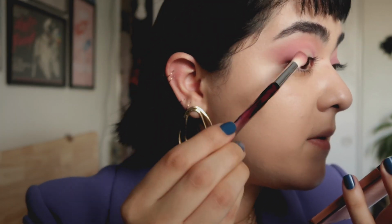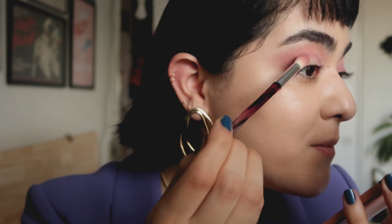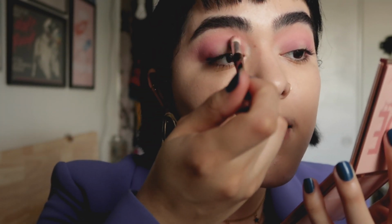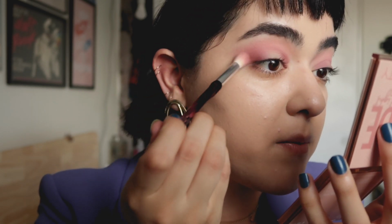Same brush, I'm gonna go into this darker color, just using the very edge. I'm gonna use the lightest touch, literally the lightest touch. The further away from the handle you hold the brush, the lighter the touch will be. You don't have to do it like this, but just don't use too much pressure. So with this, I'm just applying the lightest touch of this eyeshadow just to intensify the purple.